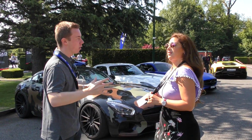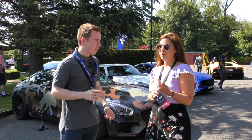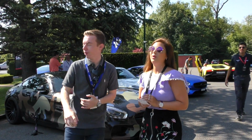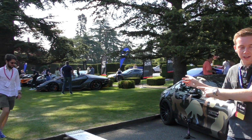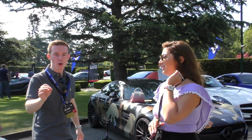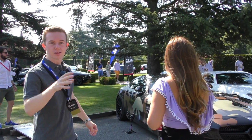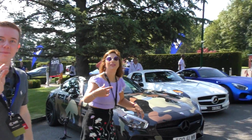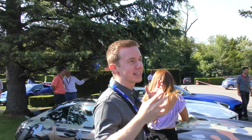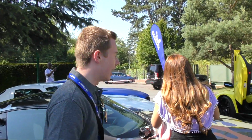What's your favorite car at the moment? Probably the Aventador S. We do have a Centenario. We also have it just on the back. Unique, one of a kind, and it's a roadster. The Aventador is making a big mess. I don't know where it's going. So that's the main part of the evening. Let's go discover all the cars present today.